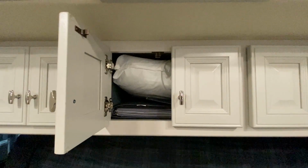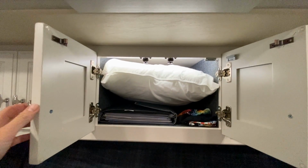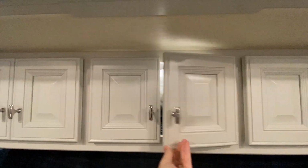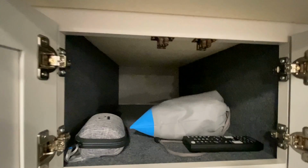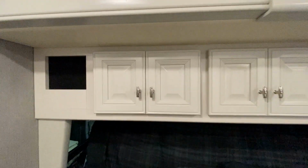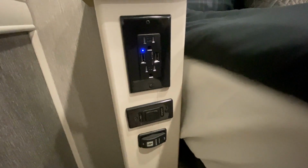This one here in the middle has a light. I actually shoved an extra pillow in there, and our camping reservation binder, which I'll explain later, possibly in another video, of camping must-haves. And here's where you can probably see the depth of it more. Isn't that great? On the other side are the same switches, and also you can turn the generator on this side.